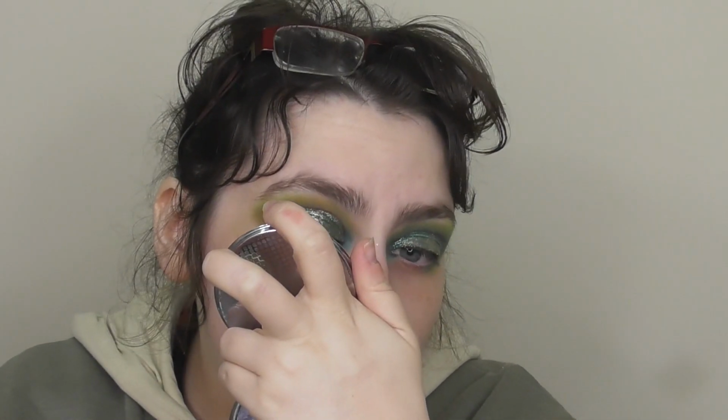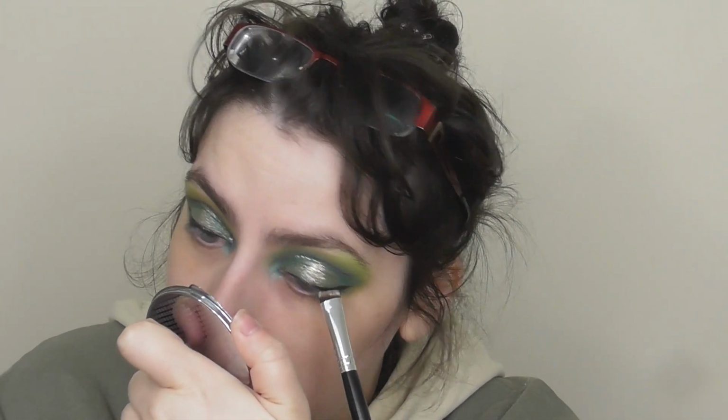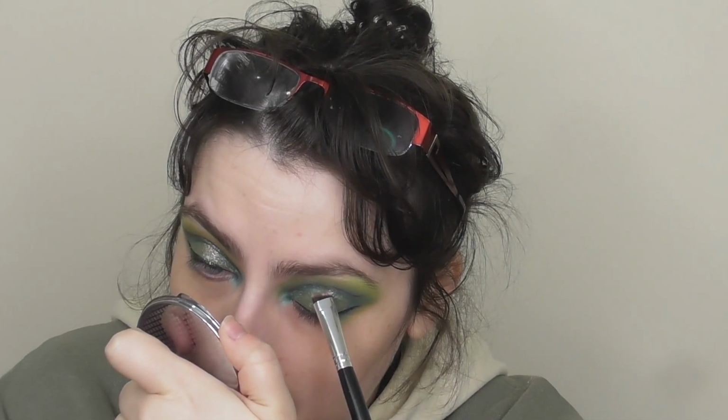I do think these are actually really nice. This is coming out very Slytherin, isn't it? You know, Harry Potter. Can we talk about them anymore? Not with JK being a bit weird. But yeah, I think these are actually really nice dupes for Stila. I gotta say it, I'm pretty happy with that.